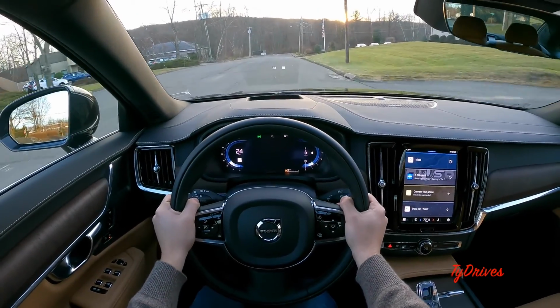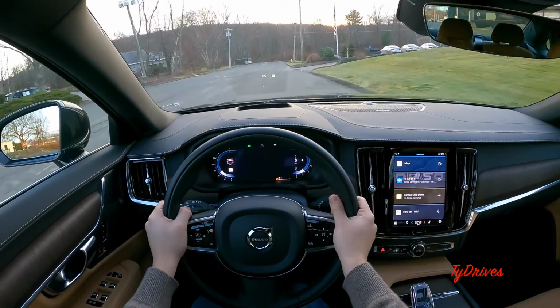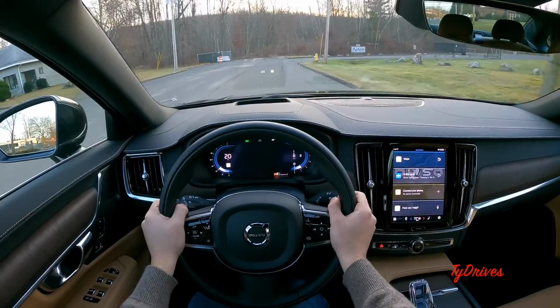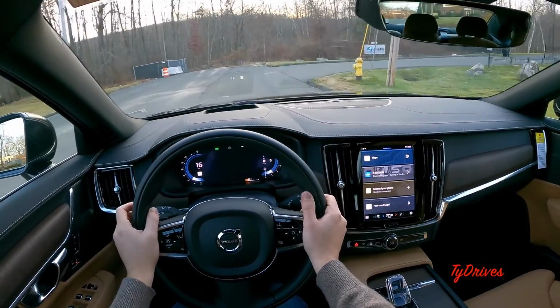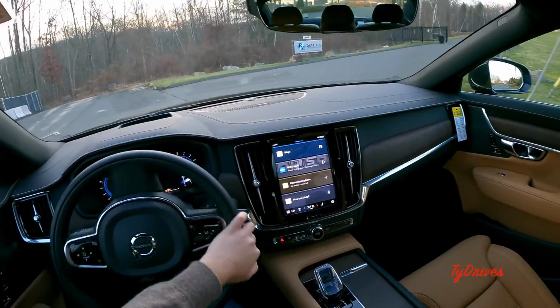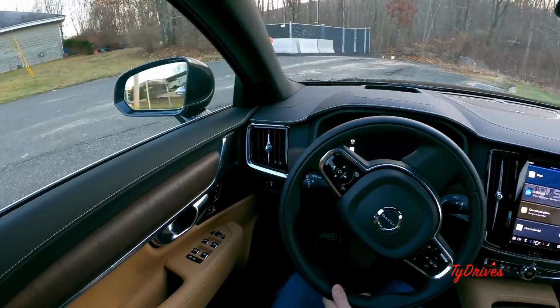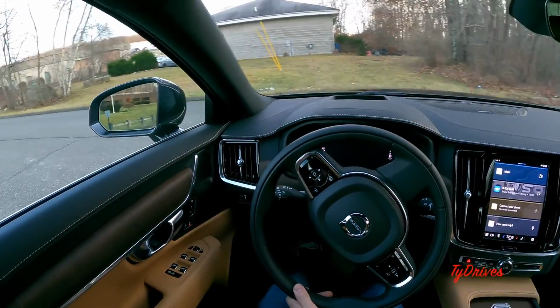Now, throughout this drive, we're going to go to this dead end here. We'll see what the turning circle is like. Then we'll get it out onto more of a state highway, so a 2-lane highway, where we'll hopefully get up to 45 to 50 miles an hour. See what it's like at those kinds of speeds.